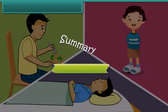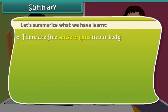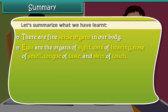Summary. Now, friends, let's summarize what we have learnt. There are 5 sense organs in our body. Eyes are the organs of sight, ears of hearing, nose of smell, tongue of taste, and skin of touch.